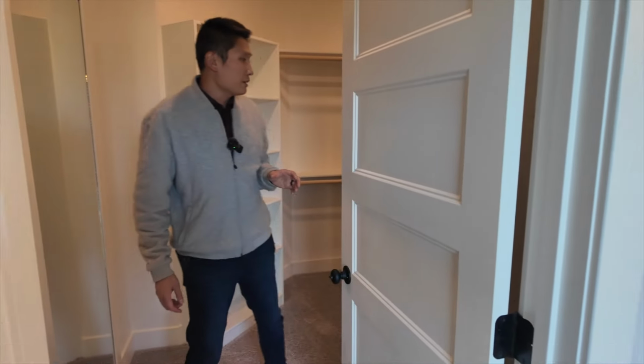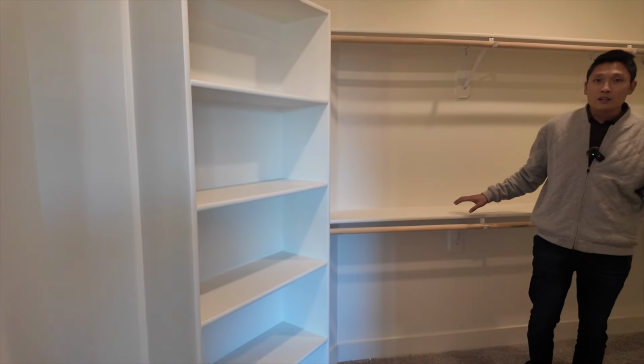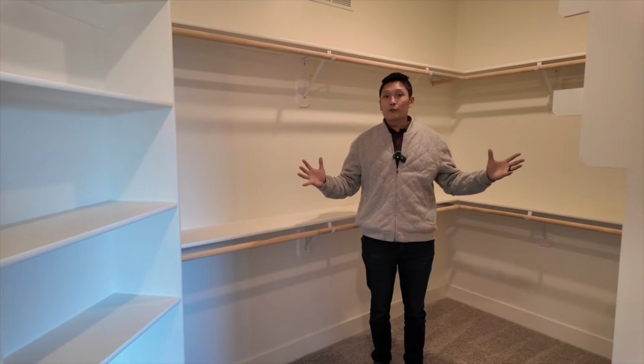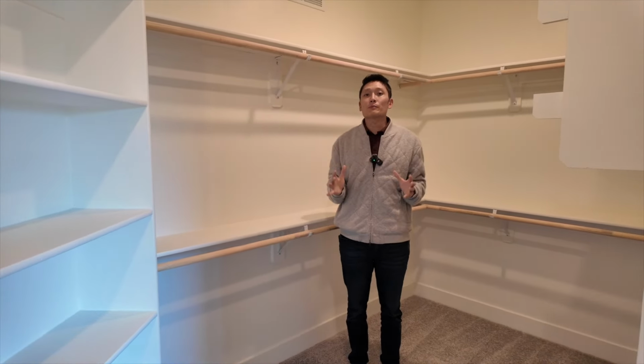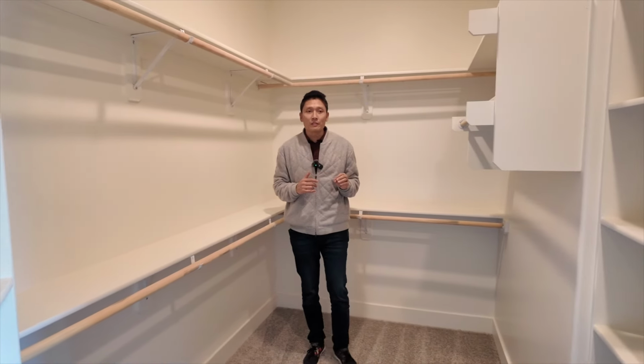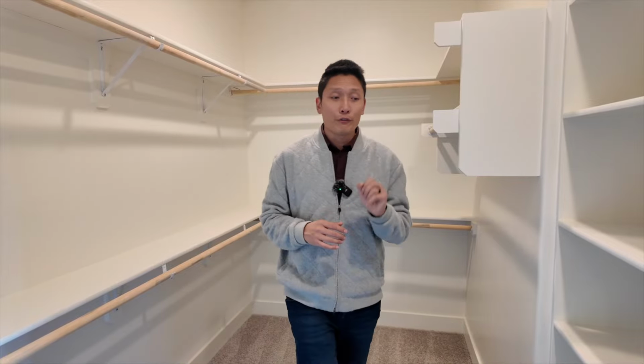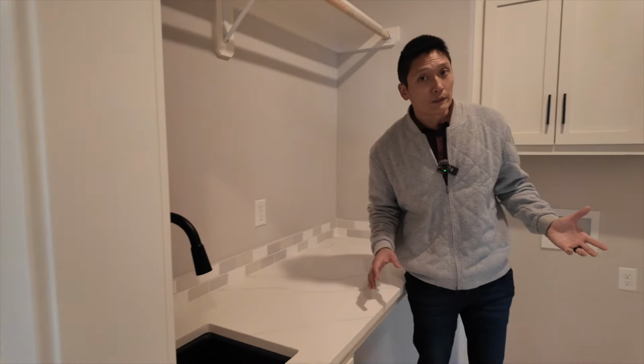If you step through here, you've got brand new, massive walk-in closet. You've got enough room for all the clothes that you could possibly fit inside this closet. And the nicest thing about this closet is not just the massive size, but also the convenient location. Of course, you're right off the primary bathroom, but then you flow into this laundry room right here.